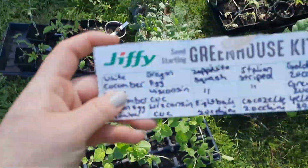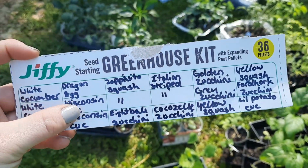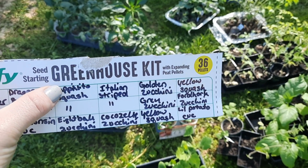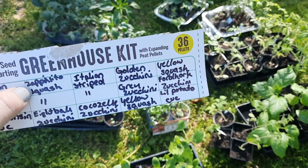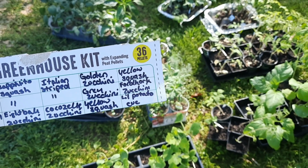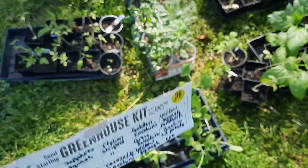I planted white cucumber, dragon egg cucumber, Wisconsin cucumbers, that type of squash. It's either that one or the Cocozelle that gets like 5 pounds. 8-ball zucchini, striped zucchini, golden zucchini, gray zucchini, the yellow squash, Ford hook zucchini, and then little potato cucumbers.